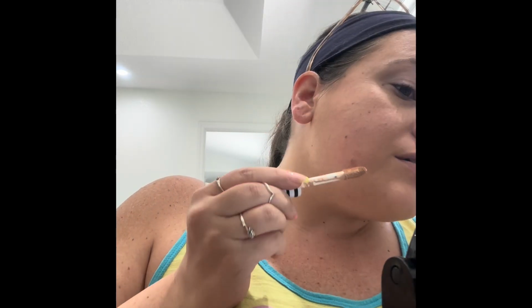Okay, and then I just use a concealer wherever I have blemishes and stuff. This is a CoverGirl concealer that I'm almost out of. Need to get some more. And I just use it on any blemishes and then under my eyes.